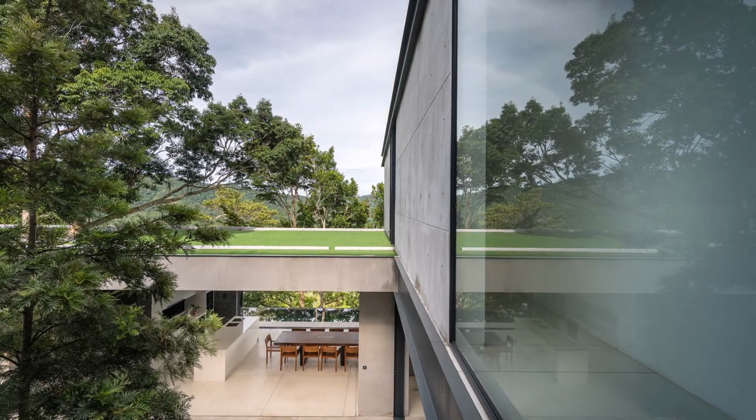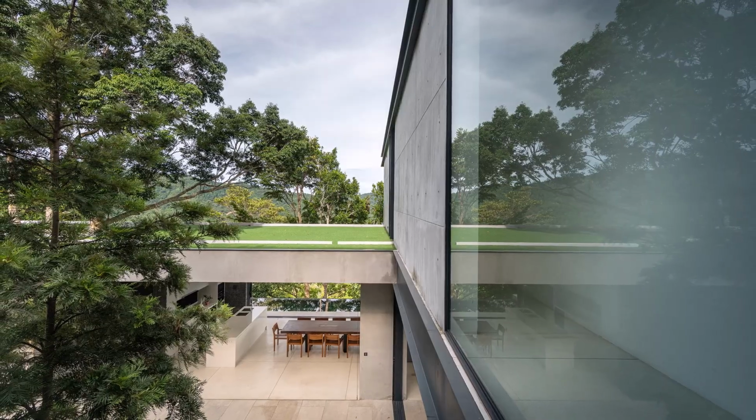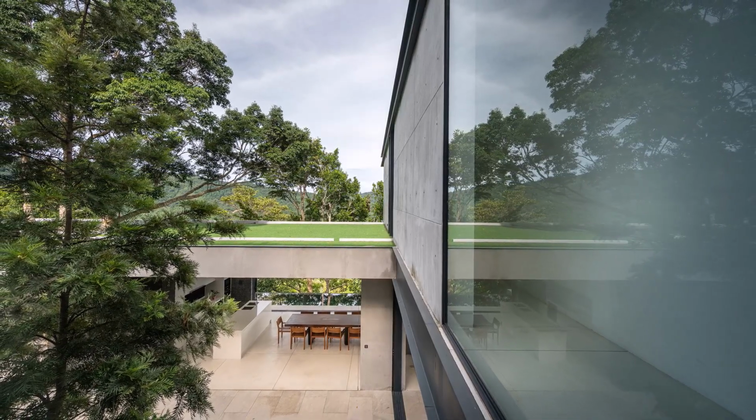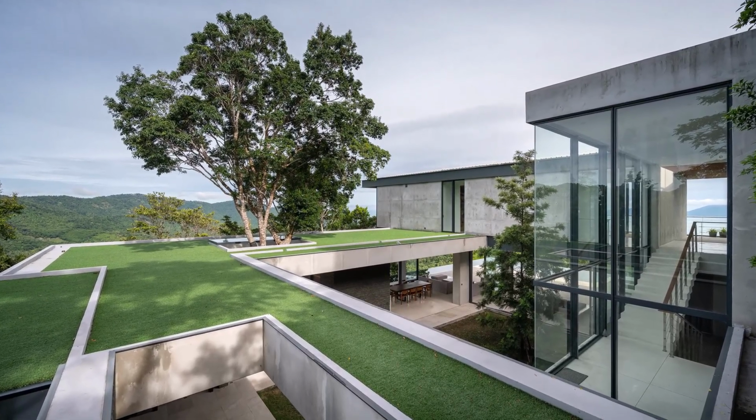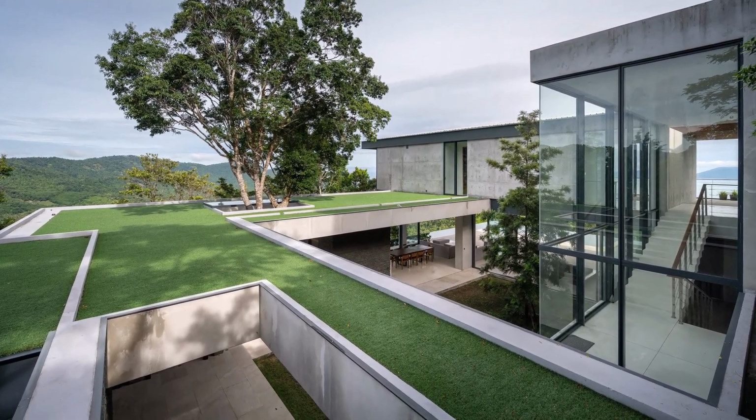Further enhancing the sense of openness is the central courtyard. This ingenious element not only brings natural light deep into the house but also creates a captivating sequence from the main entrance all the way through to the living area.